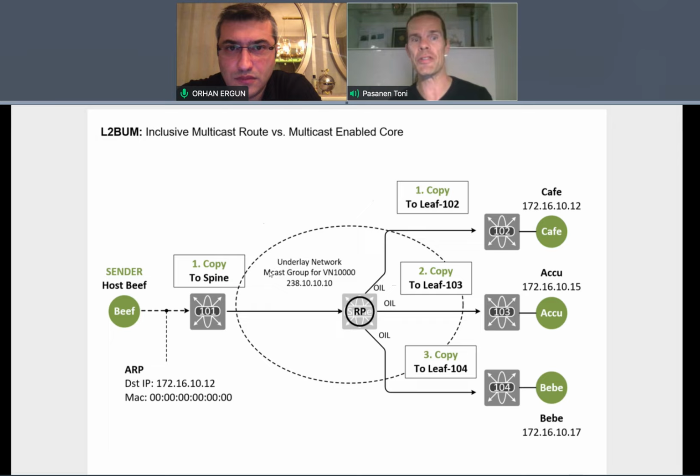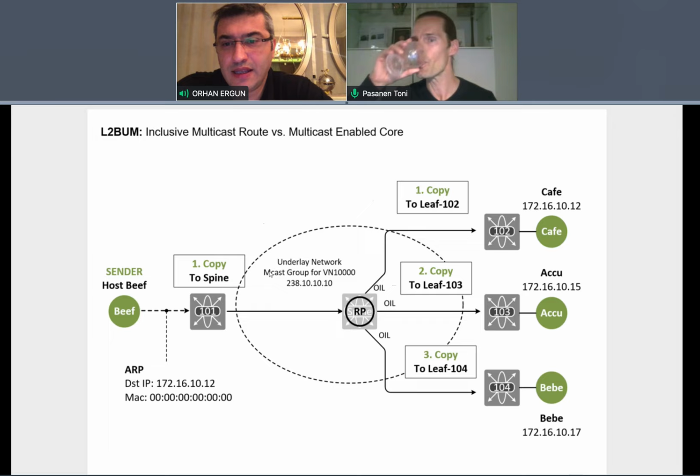It doesn't need to send multiple flows, it only sends one flow. But the spine switch will replicate, based on its multicast outgoing interface list. Maybe another trade-off, couple of trade-offs actually. One, maybe here the leaf is sending just one copy, then the spine is replicating. Probably the RP, rendezvous point, is on the spine, and then it's still replicating to each and every egress leaf, let's say.